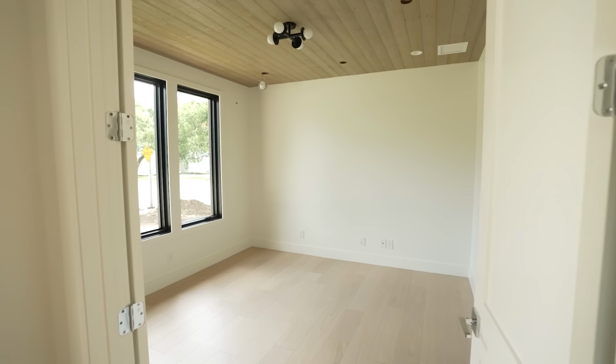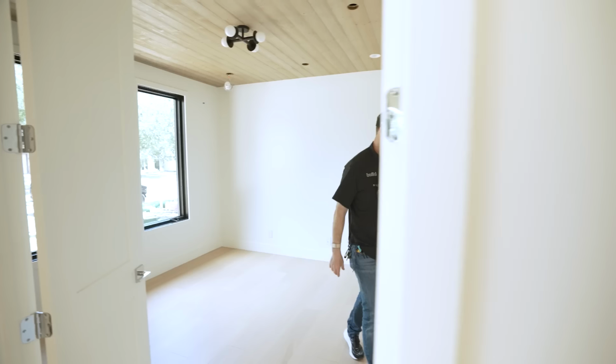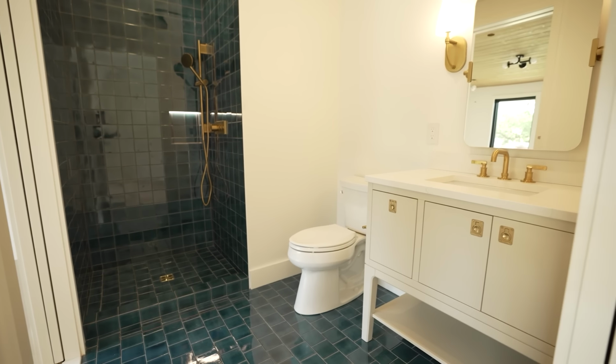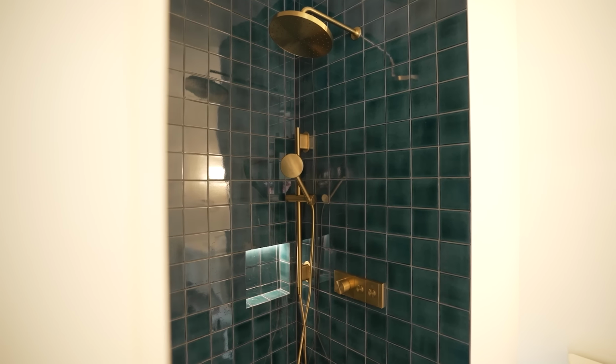Now the hardwoods have been uncovered. I've got my Delta Millwork ceiling. Look how nice this home office space looks. But this is a showstopper. Look at this powder bath. This is actually not a powder bath, full bath, right? So this could be a bedroom. The clay imports tile, oh my gosh, amazing.